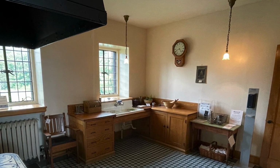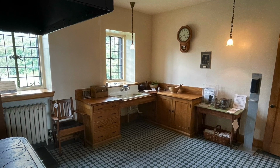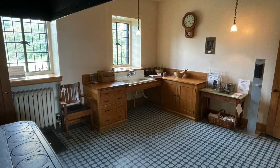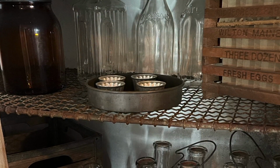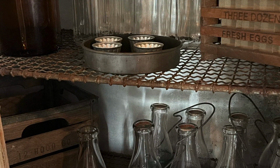Despite its remote location, Lucknow Mansion was outfitted with unique technologies that made life comfortable for the Plants. Rather than an icebox, this home always had a refrigerator. It ran on electricity and used brine and ammonia as a coolant.